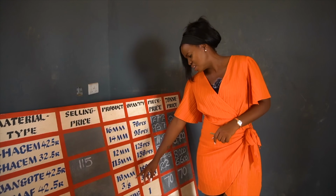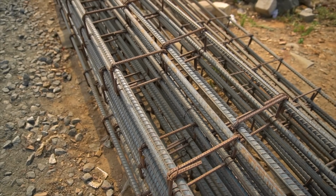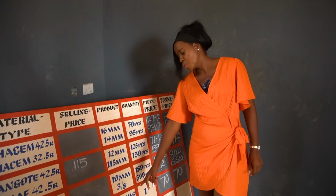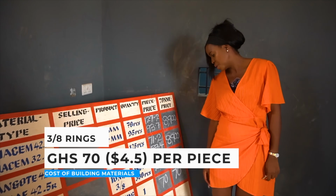So what did you say the 3/8? They used to make the rings. Okay, and then this is the one they used to wrap the rod together. Okay, so that one is 70 cedis per piece.